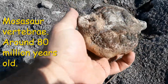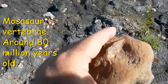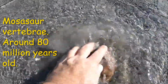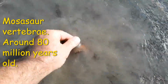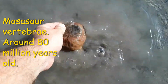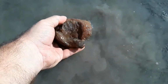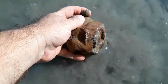It's actually a pretty good size one. Let me see if I can clean it up a little bit in the water here real quick. Just sitting there on top. Who knows? I might have walked by it last time. Sometimes it depends on where the sun's at and how your eyes are looking at things, whether or not you're able to see it. I don't know if you guys can actually see it, but that's part of the area that would go attached to the other bone, and that part is actually buried inside this red matrix right here.